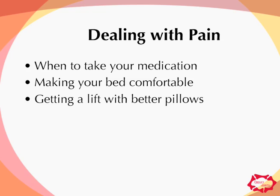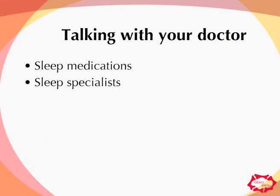Okay, so we're going to deal with pain because that's a huge part of getting to sleep and staying asleep. But hand in hand with that is that if you are having a lot of trouble sleeping and you've tried these things, you've tried the relaxation, you've got the pillows, it's dark, it's quiet, got a great script going, and you still can't sleep, you really want to talk to your doctor about it.